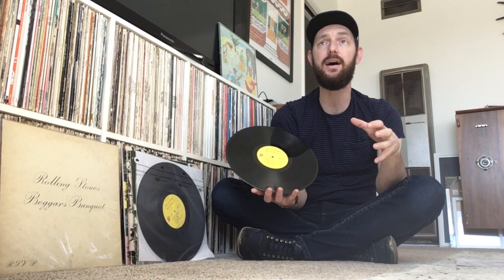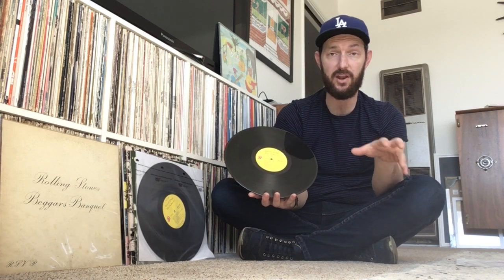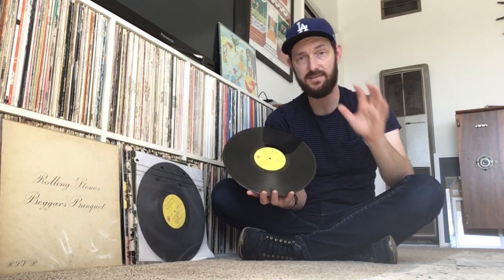They did put out a reissue of it maybe a couple of years ago or whatever, with a lot of bonus tracks, and I do like the bonus tracks. They're very cool.